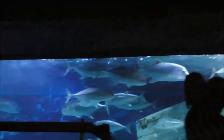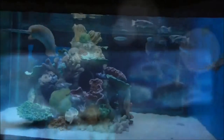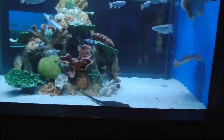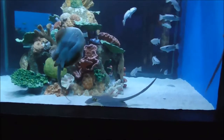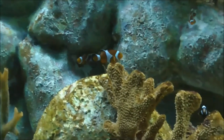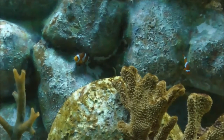To ensure that the seawater in the aquarium is suitable for marine life, it is taken from Manila Bay, having first been put through a series of filters. Oh look, there's Nemo.